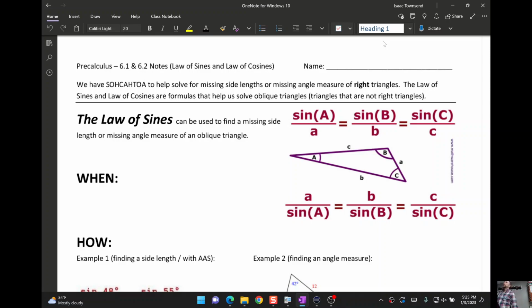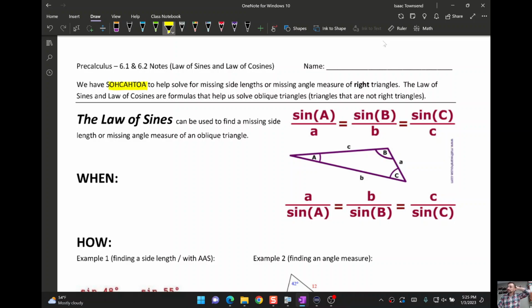Okay, so how this is different than what we've been doing, because law of sines and law of cosines sure sounds like trig, and I just said that second semester doesn't have much trig to it, and it's just that you don't really need to know much trig to be able to do law of sines and law of cosines. So we had SOHCAHTOA last semester that helps us find side lengths or angles, but the catch was it had to be a right triangle. Law of sines and law of cosines are going to be formulas that help us solve oblique triangles. Oblique triangles are triangles that do not have a right angle. So this also works for right triangles, but we have other stuff to know how to do right triangles.